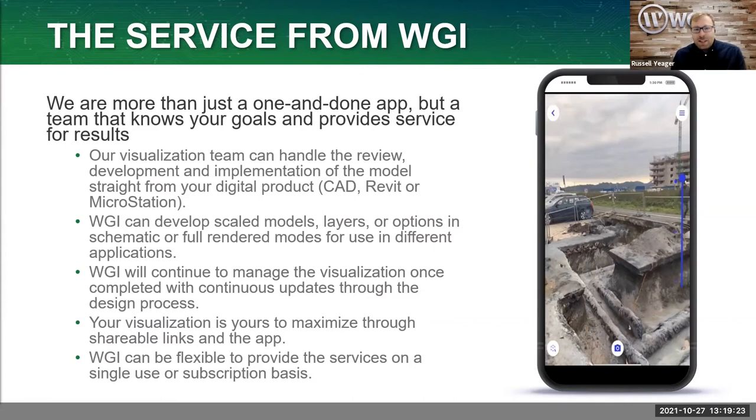We want to be able to take you through the whole project. So just like you heard from John and Dallas, we want to start with an engineer design model. We have a team of people who are dedicated to this that are engineers. They're not just visualization specialists. They also understand what you're trying to accomplish. And as your model updates, as your project updates, we want to keep these updates in the project. Again, like I mentioned, once the visualization is in your hands, you can use links, QR codes, and a number of other ways to share it with your team or teams outside your firm.